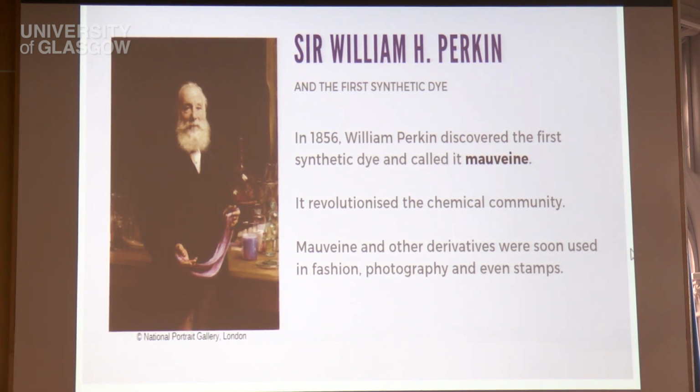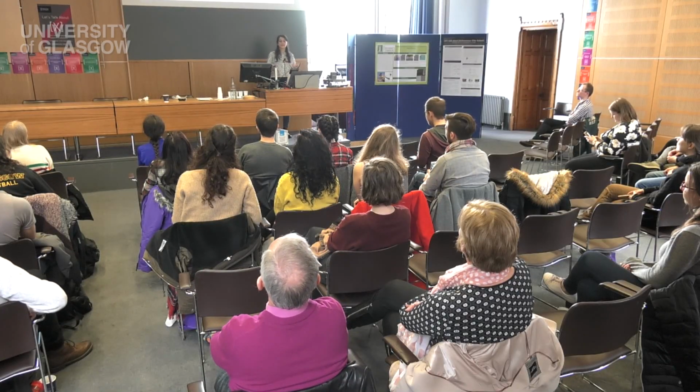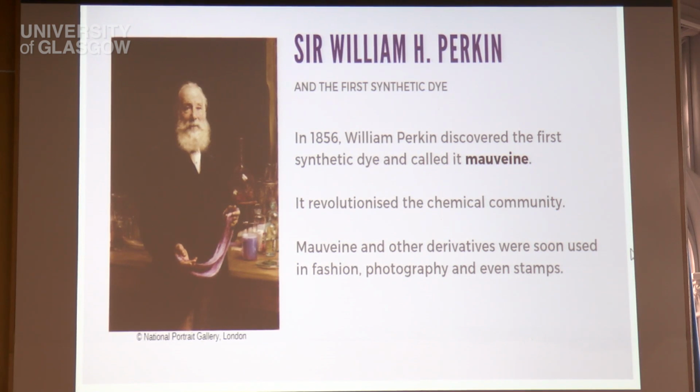So I focused on the first synthetic dye, which is called mauveine. This dye was really discovered by accident in 1856 by an English chemist called William Perkin. Perkin was really trying to do something else. He was trying to synthesize a drug used to treat malaria, but what he synthesized was mauveine. He obtained some black solution. He was trying to wash it away, and then he noticed that when he added methanol, it turned purple. So he really liked the color, and he decided to stain a piece of silk.